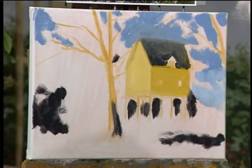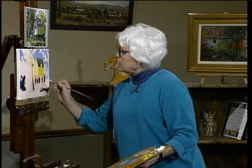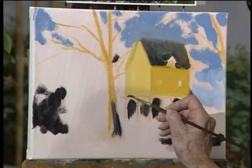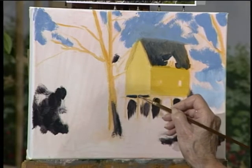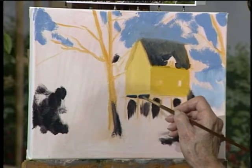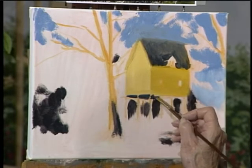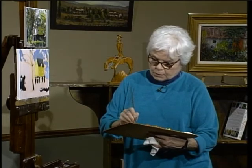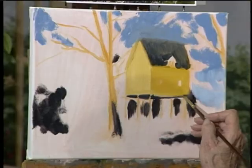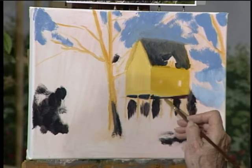All right. Now underneath, we have some very dark area underneath this house. And that is because we can see the underside of the house. Put a little red in there, a little alizarin crimson, so it doesn't look so black. There we go, that looks a little better.